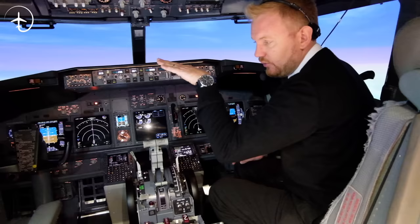So as we're getting closer now, put your feet on the rudder pedals. That's the aircraft trimming back in order to enable the flare and also to enable a go around. Obviously, we will not go around from this. We have to get this aircraft down on the ground.